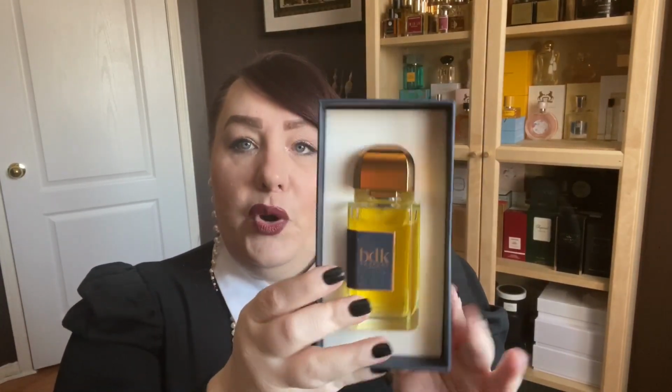So here's the box, the same packaging as for everything else. The only difference here is that the box is black, whereas in all my other ones, the box was white. And the boxes are falling all over. Sorry for the noise. So here's the bottle. It comes with a kind of golden cap and black label. Here we go.